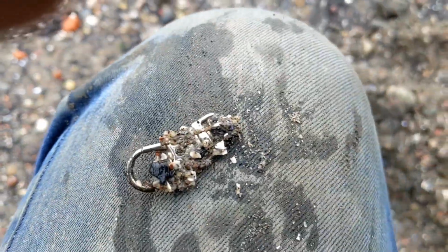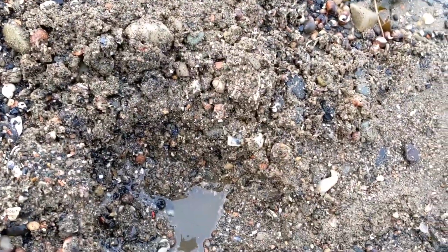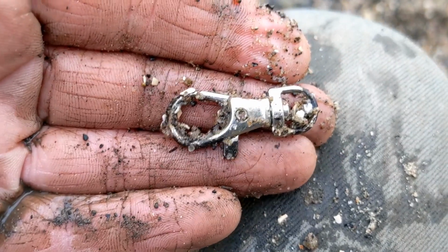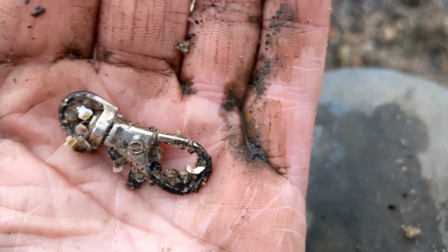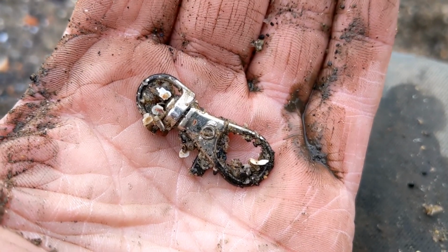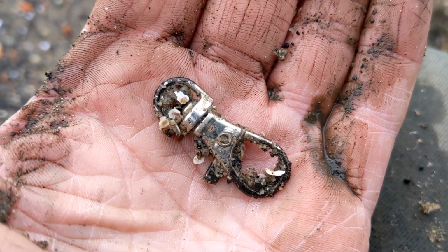Yeah, this is one of these things you get on a dog lead, isn't it? Well, it's quite a small one. Or you get them on a lanyard, just like a little clip, nice and shiny. Probably dropped fairly recently. Okay, next please.